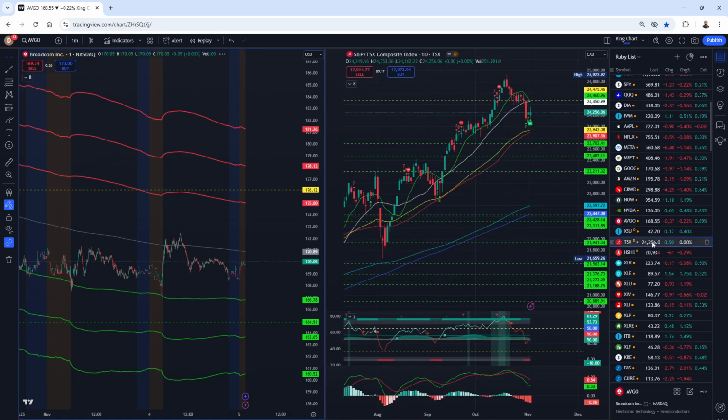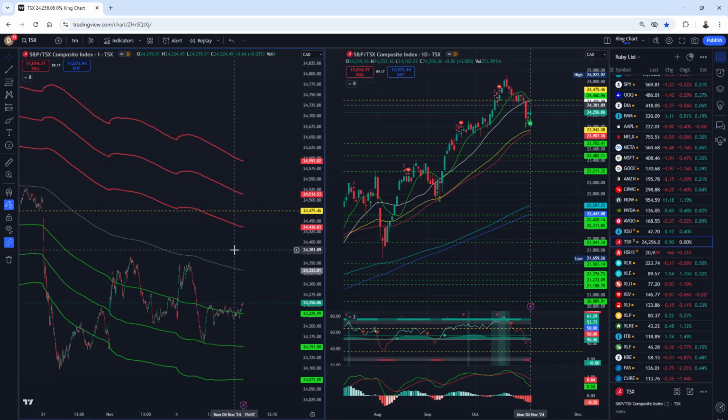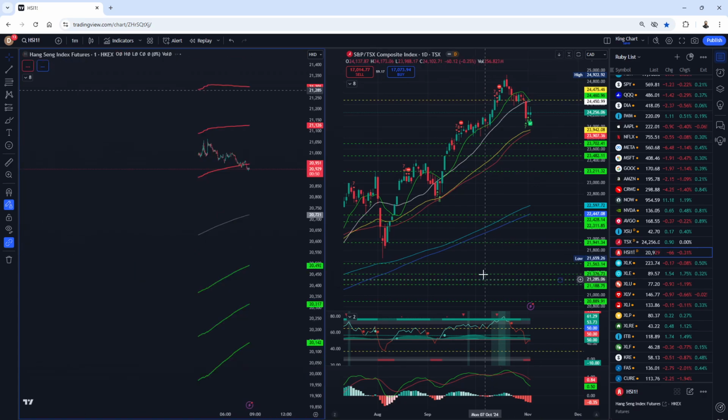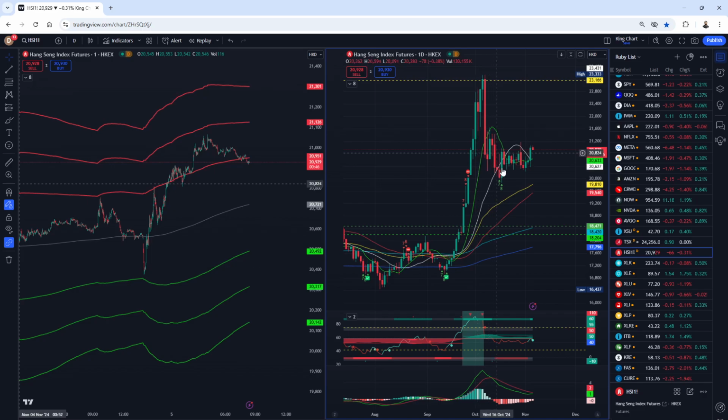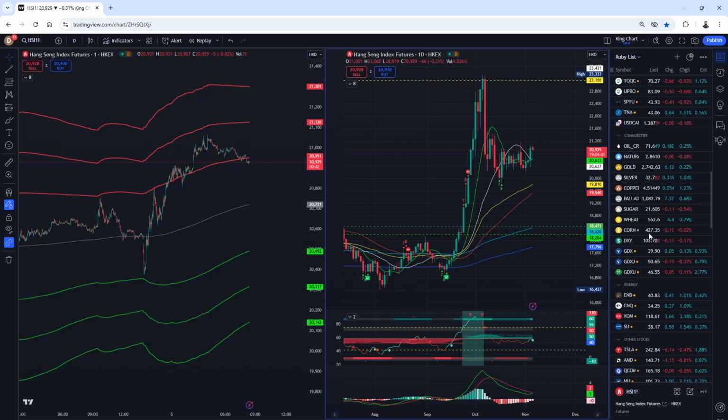Toronto Stock Exchange closed flat yesterday, still near buy zone. And Hang Seng Index China pumping for some reason, just bare flagging. Let's see if it can pump from here.